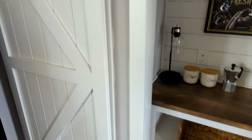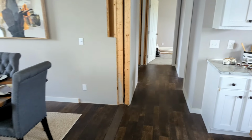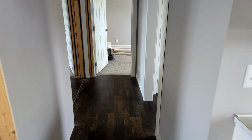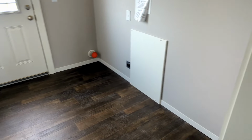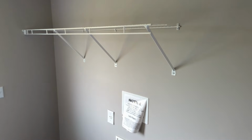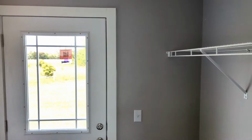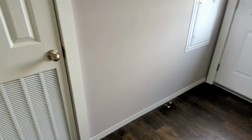Now, that's the master bedroom. We ain't gonna go there yet. Go down here. All right, first room to our right is the utility room. Washer dryer hookups, wire rack, and your back door. Fuse panel. And this is your furnace.